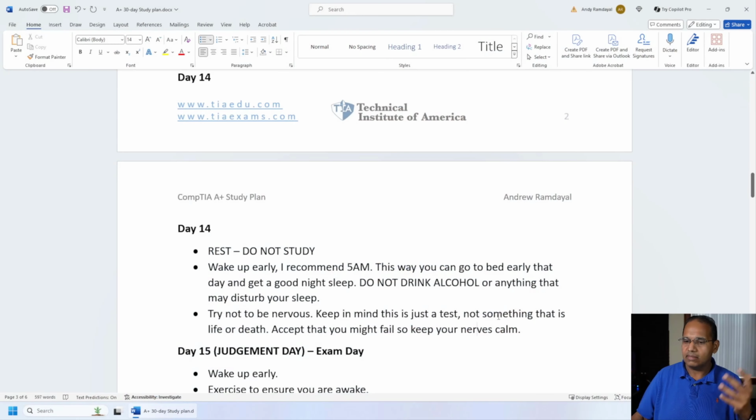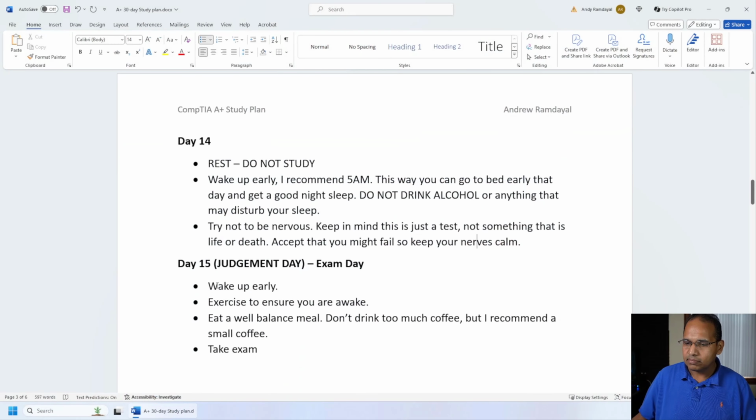God forbid you don't pass, you can take it again. CompTIA is not going to penalize you. Yeah, you might lose a few $100, but you know what? It's not the end of it. It's nothing to lose a good night's sleep for. So keep telling yourself that it's not life or death. If I fail, I'm going to take it again. I need you to stay calm because I need you to sleep. Now, exam day. All right, let's wake up early. If you exercise, stay awake.